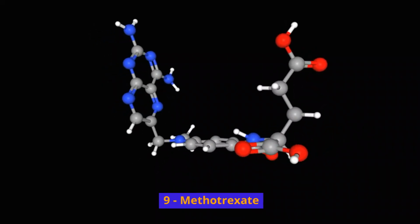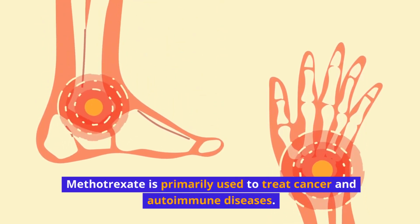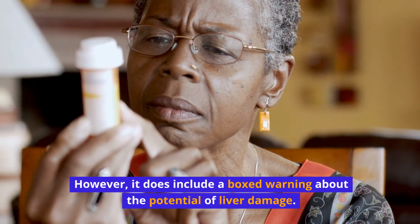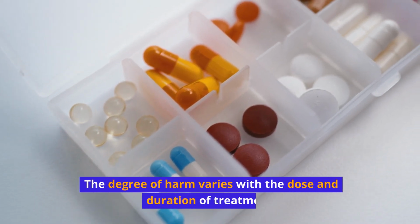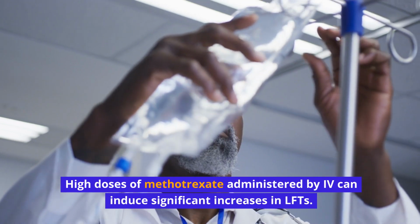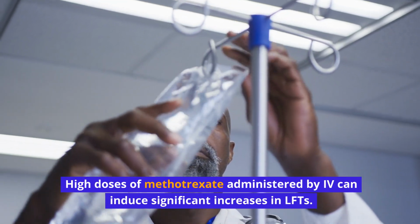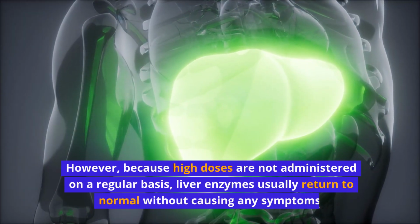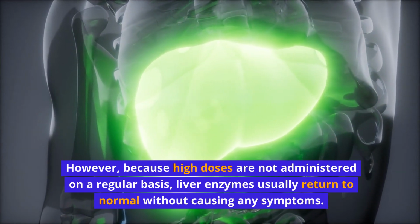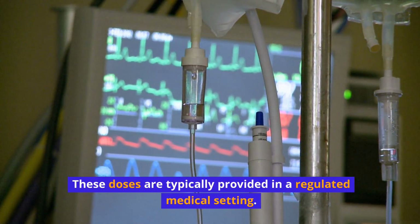9. Methotrexate. Methotrexate is primarily used to treat cancer and autoimmune diseases. However, it does include a boxed warning about the potential of liver damage. The degree of harm varies with the dose and duration of treatment. High doses of methotrexate administered by IV can induce significant increases in LFTs. However, because high doses are not administered on a regular basis, liver enzymes usually return to normal without causing any symptoms. These doses are typically provided in a regulated medical setting.